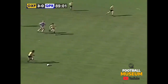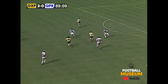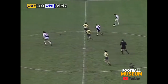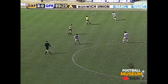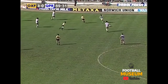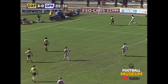Houghton works it out here for Charles. Last minute of the game. Ray Houghton takes it up. Referee didn't help there, to be honest. Fenwick finds Dawes, finds Neill. And now Phillips.